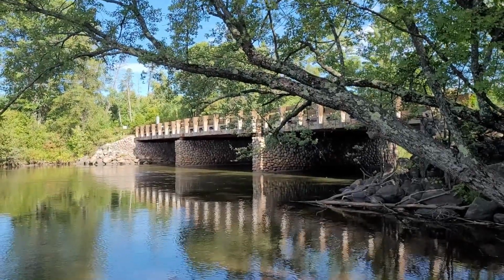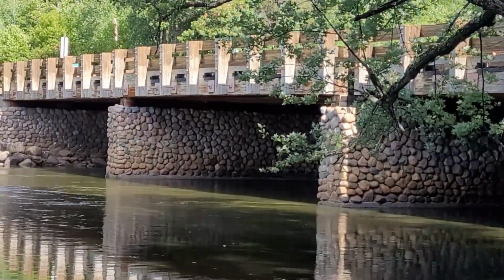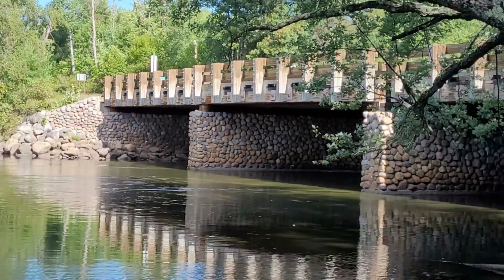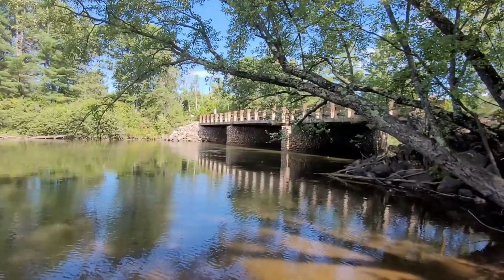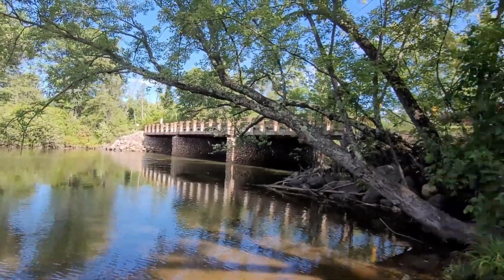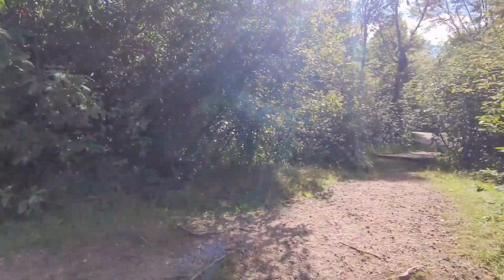Seems a bit out in the middle of nowhere to make such a fancy looking bridge. I've never seen it use rocks like that. Never seen a bridge use rocks like that. And not for many people to see. You don't see it from the road.